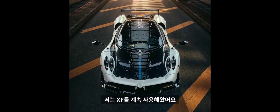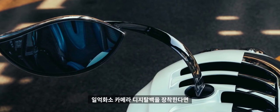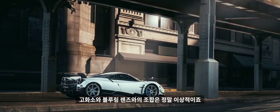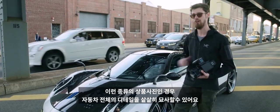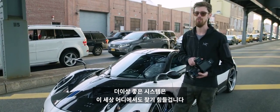I've been using the XF since it was announced. It's rock solid. There's no better camera for this. To shoot with a 100 megapixel back on it is, as a photographer, maybe even a little overwhelming. There's so much resolution, the crispness of these new Blue Ring lenses is really ideal for this type of product photography. It shows every detail of the car the whole way through. And I couldn't figure out a better system to use for this type of work.